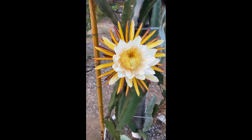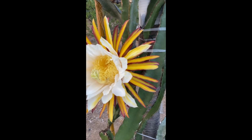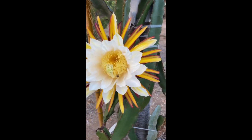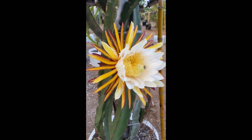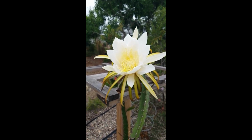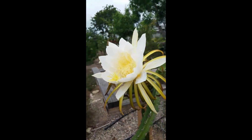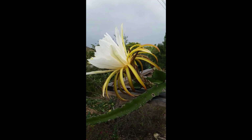Good morning. I want to show everyone how beautiful El Grullo's flower is. Look at this. The coloring on it. And this is the parent of Trisha. I came out this morning to see that Trinidad is still open. Quite lovely. Such a nice flower. Look at that.